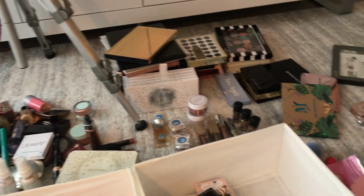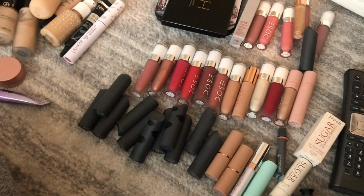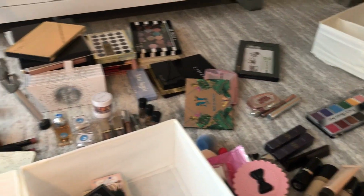What I'm going to do right now is slowly but surely start to reorganize and figure out where I'm going to be putting all of my products, which will actually take me quite some time, so I'm going to jump into that.